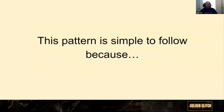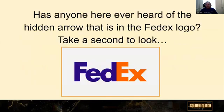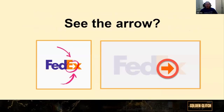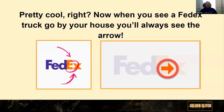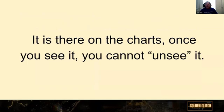This pattern is simple to follow because it is easy to spot, and once you see it, you cannot unsee it. Has anyone ever heard of the hidden arrow in the FedEx logo? Take a look at this. See the arrow? Pretty cool, right? Now, when you see a FedEx truck going by your house, you will always see that arrow. That's the same thing as the golden glitch pattern. It's there on your charts, and once you see it, you cannot unsee it.